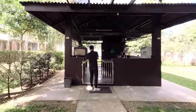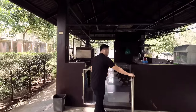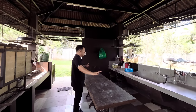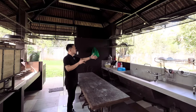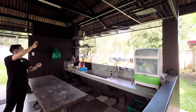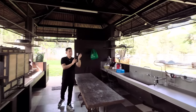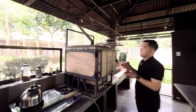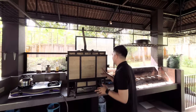And then, this is your kitchen area. So, this is your dirty kitchen. You have a table. Of course, you have a big kitchen. And then, look at the utensils. All your kitchen things are here. Plus, a special feature which stays in the property, which is here.